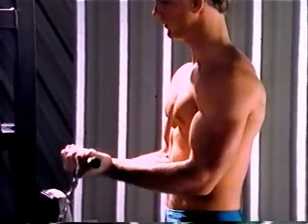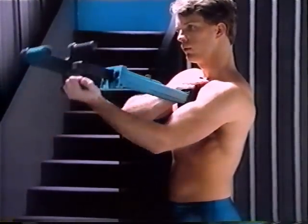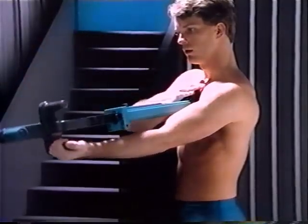Here's how a multi-station gym uses heavy weights to work your biceps. Now, here's how the Ultimate Gym uses its portable, lightweight exercise module to work your biceps through a similar range of motion at a fraction of the cost.